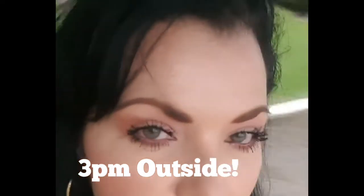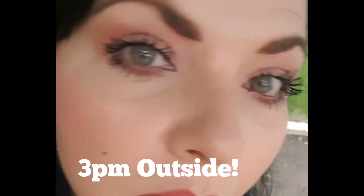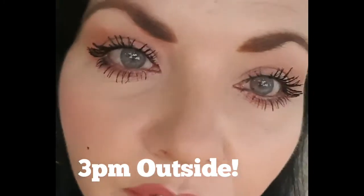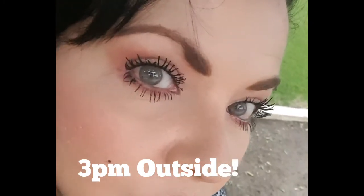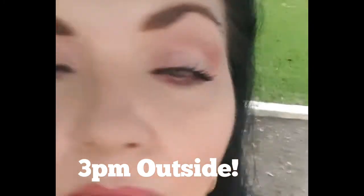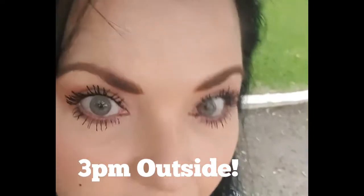Hi guys, out and about here, so I'm just giving you a look from daylight outside. Let's see if it stands up. 87% humidity here today, so let's see.